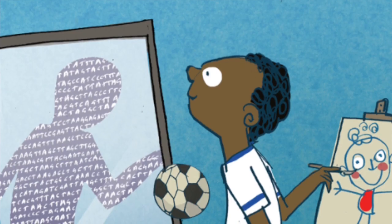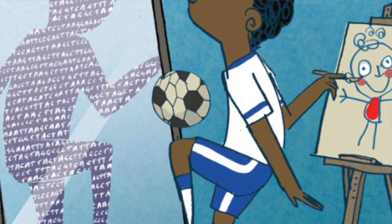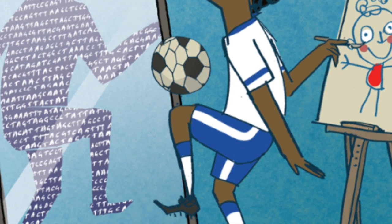Spike looked unhappy. "If I'm just my genes, I'm not sure I know what being me means. Will they help me be good? Or play football? Or spell? What if I don't have those genes in my cells?" Berry gave him a hug. "You are your genes, true. But so much more goes into making you, you.